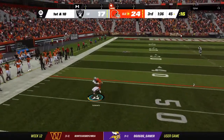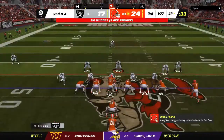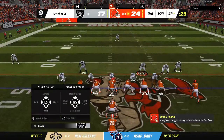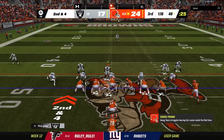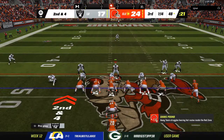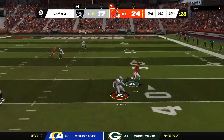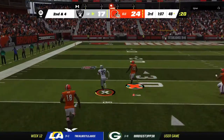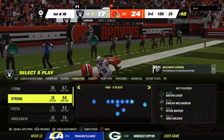Now it's Wilson, throwing the out route incomplete. That's Schwartz. And they're able to work this across midfield to the 48, which brings up 2nd and 4 at the 48-yard line. From just shy of midfield, Wilson. Oh, he tries to force it in, and it's intercepted. Picked off by Trayvon Merrick. And the Raiders are going to take possession of the football.